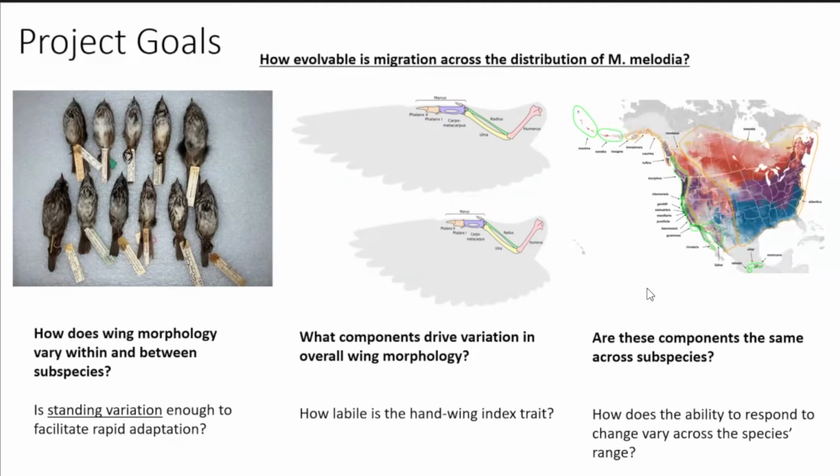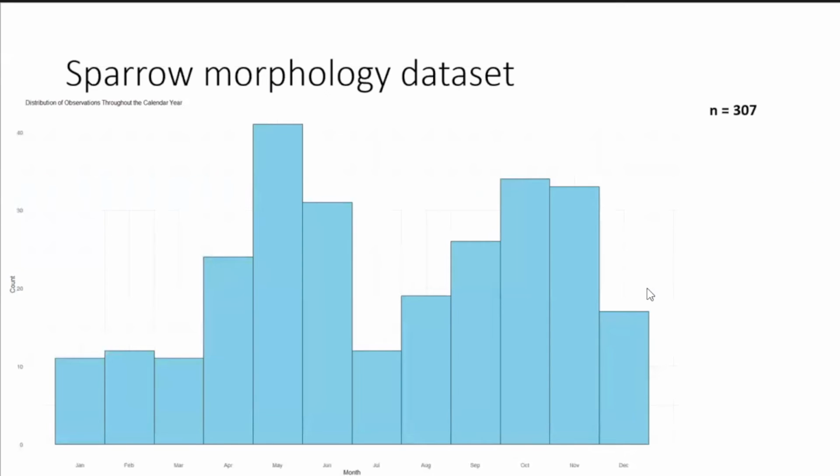And then finally, the question is, across these independently evolved migratory subspecies, are the components that drive variation the same or different across these subspecies? And so, by extension, does the ability to respond to change actually vary across the species' range? And could that result in different outcomes for different subspecies that have the same migratory strategy? So my strategy for working towards assessing these questions was to create a large historical data set of song sparrow wing morphology at a certain reference point in the past.